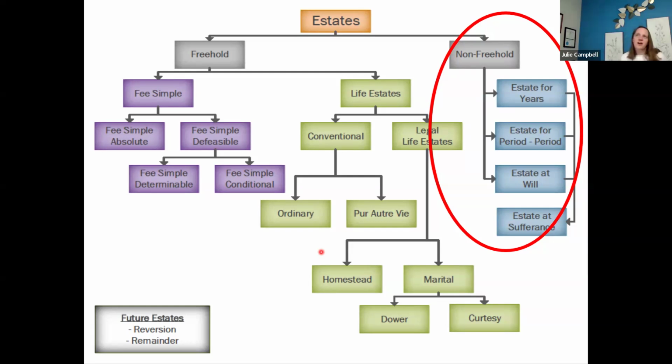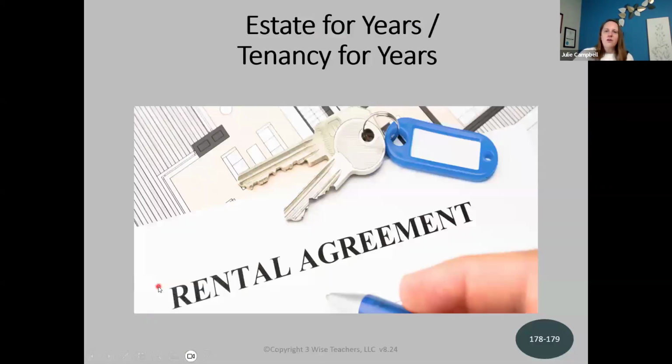So we've got a couple different types of leasehold estates. You can see them there in the red circle, and we're going to talk about all four of these and what they mean. First off, we have an estate for years, also known as a tenancy for years. With an estate for years, you have a definite time period, and when it's over, it's over.